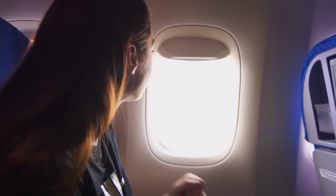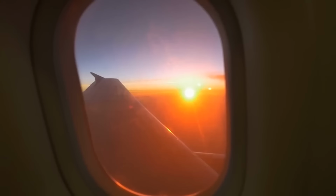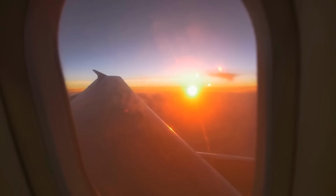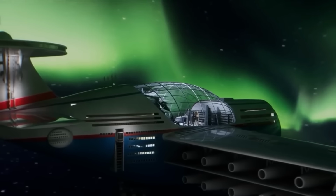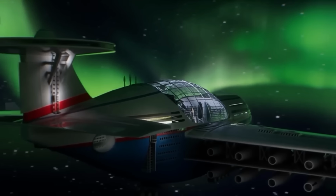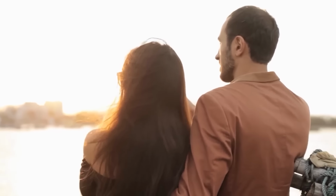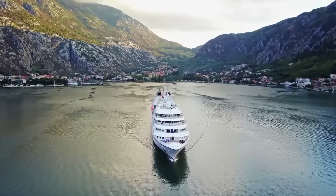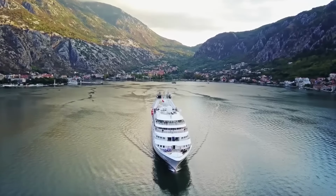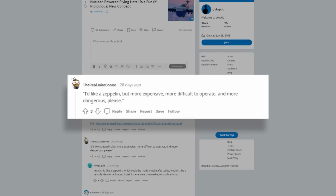But there's one gaping question I have, and that's, would you even enjoy being on board? If you're like me and if you've flown long haul across this planet, there isn't exactly a ton to see once you're up in the sky and flying. I'm not saying that the view isn't utterly spectacular from an aircraft, but while you're flying, you're just kind of looking at clouds. Any landmark or site would be quickly flown by, and you would blink and miss it, an advantage that our humble cruise ship has over this aircraft design. As one Redditor put it to sum it up, I would like a Zeppelin, but more expensive, more difficult to operate, and much more dangerous.